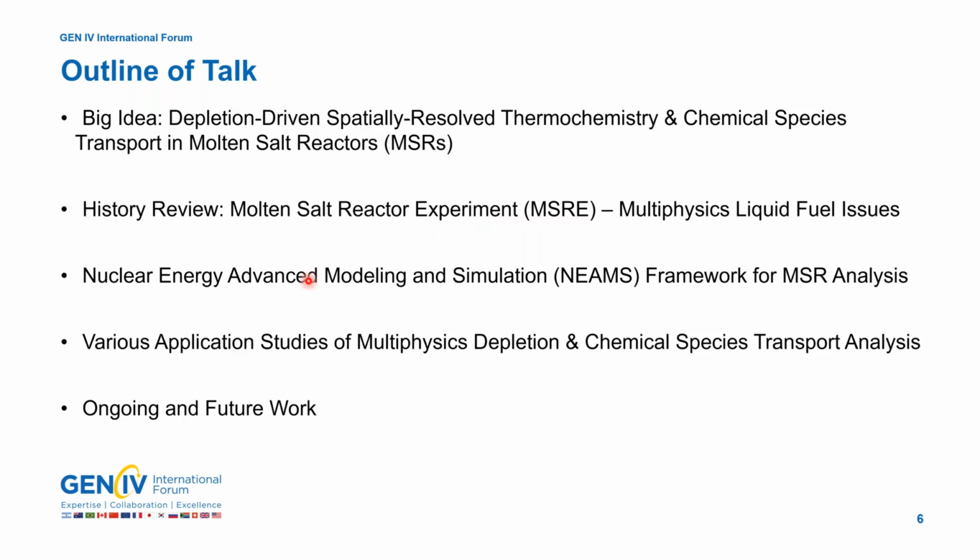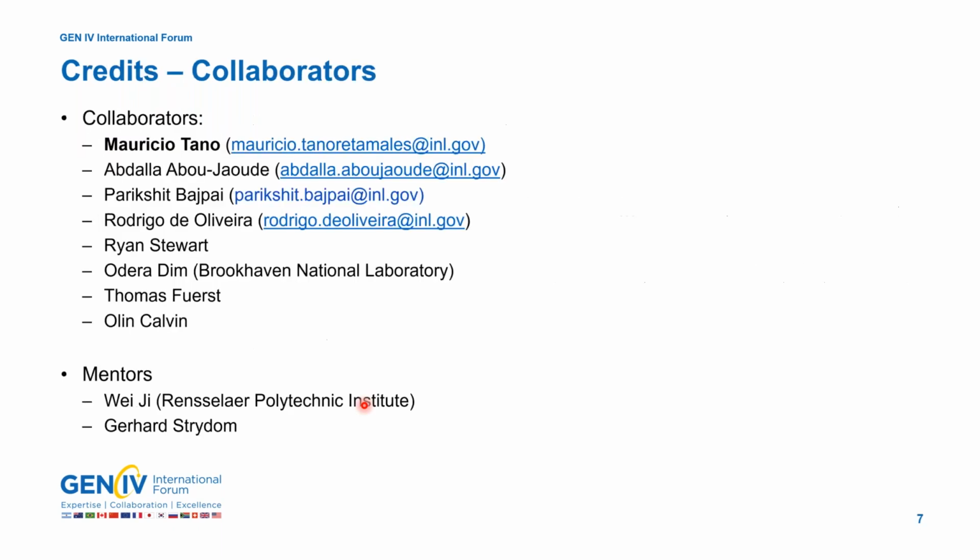Next, we're going to look at the Nuclear Energy Advanced Modeling and Simulation, that's the NEAMS framework that the DOE has put together in the United States for MSR analysis. And then we're going to look at some of the specific application studies of this framework that we've been working on over the last 2 years, really looking at multiphysics depletion of MSRs and this chemical species transport analysis. And then lastly, we're going to briefly look at some ongoing and future work that we're doing this year, and hopefully we'll start next year as well.